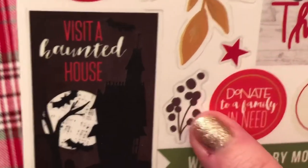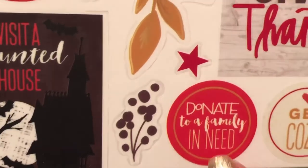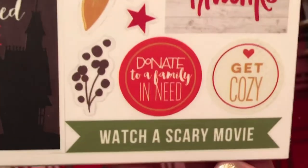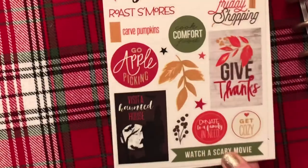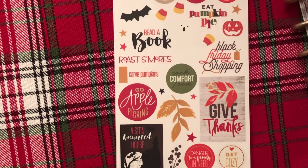And then this one is so pretty. Look at this. Donate, I'm sorry, my hands are so shaky. Donate to a family in need. I love it. And watch a scary movie. I'll leave that to Damon because he's the braver one out of the two of us. I used to love to watch scary movies, but I'm kind of a big chicken now, so I'll just leave that to him.